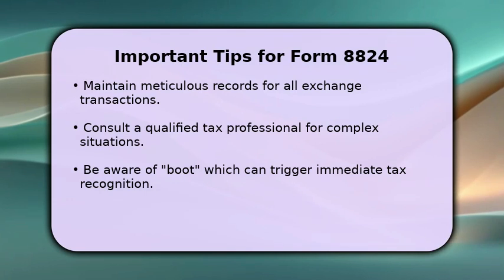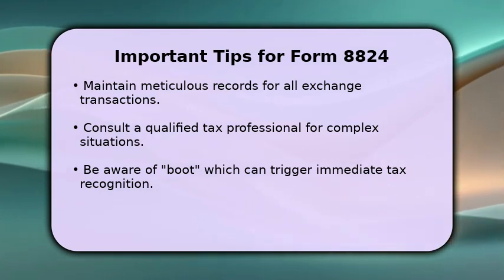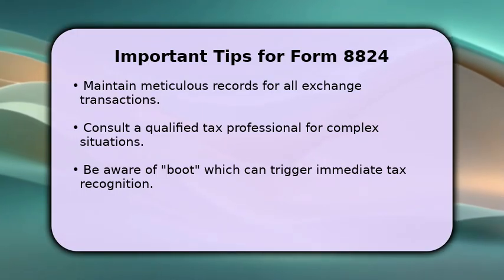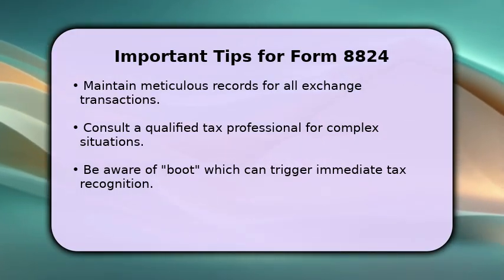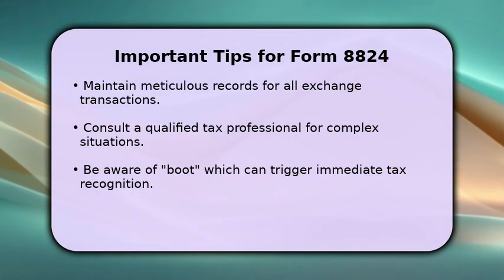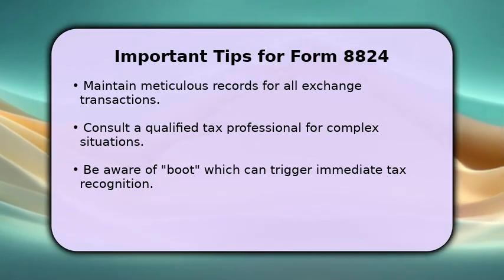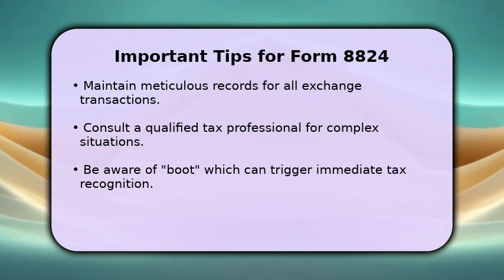To ensure a smooth process, always keep thorough records of all documents related to your exchange, including settlement statements and property descriptions. For exchanges involving multiple properties, liabilities, or cash, it is highly advisable to consult a qualified tax professional. They can help navigate complexities and ensure compliance. Remember, receiving boot, like cash or non-like-kind property, can trigger immediate tax recognition, even in an otherwise deferred exchange. Careful planning is key to maximizing your tax benefits.